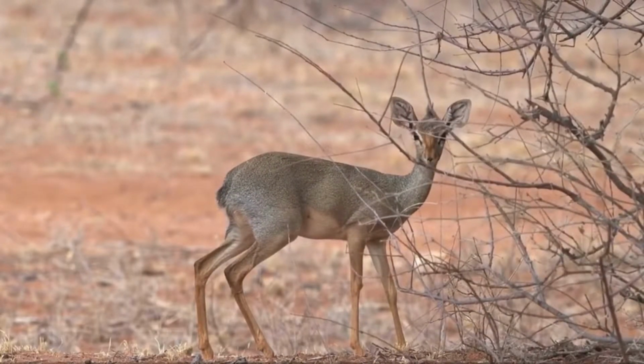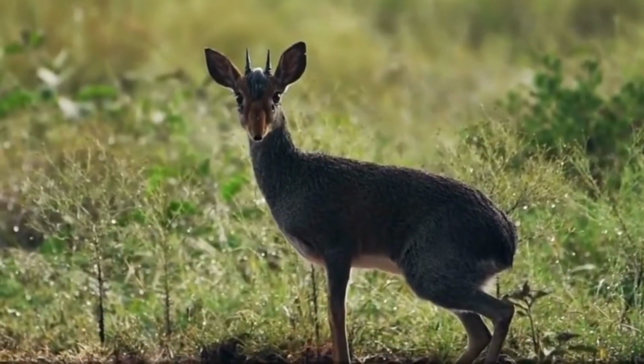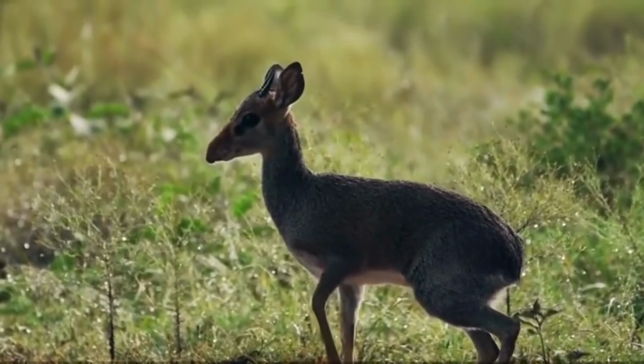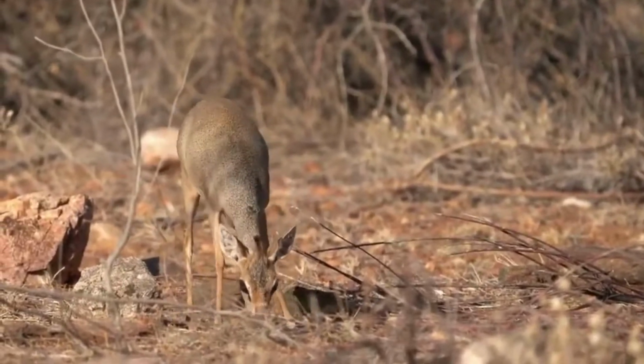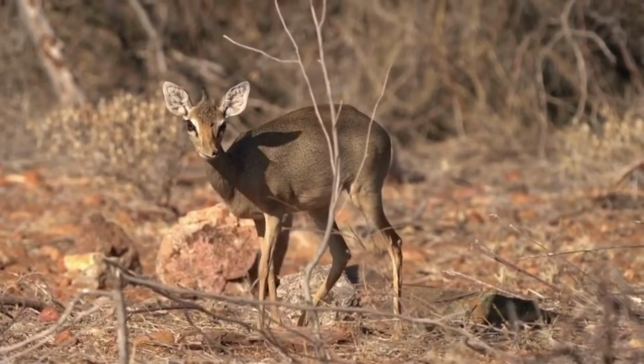If you're lucky, you might be able to spot one of these shy animals in eastern or southern Africa. Additionally, they are difficult to notice because of their tiny size. However, they do make for one of the nicest safari experiences in Africa. Although they resemble antelope, dik-diks are quite distinct from the other antelope species found in Africa. Even their name is peculiar.